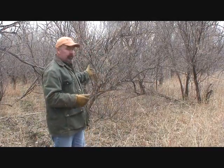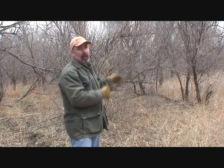So how did we go about trying to control Russian olive in the Republican River Valley? Well, spraying. These are just too large, there's too many of them. Spraying works excellent on small Russian olives, but these are out of the question. What about fire? Well, that's actually been tried. Let's go see how that turned out.